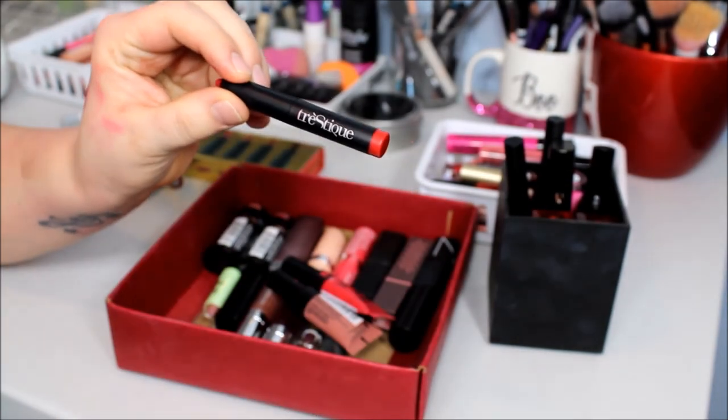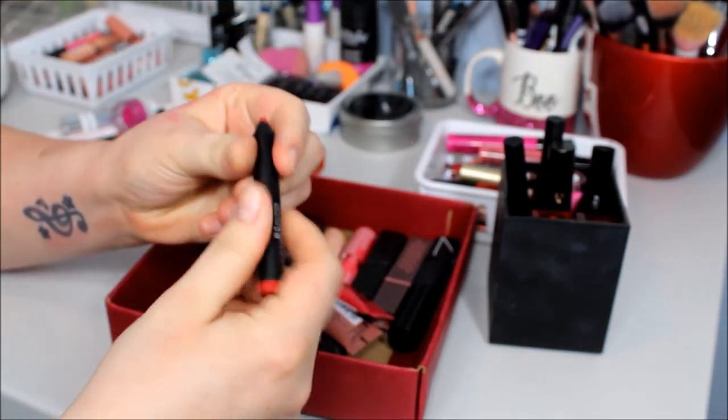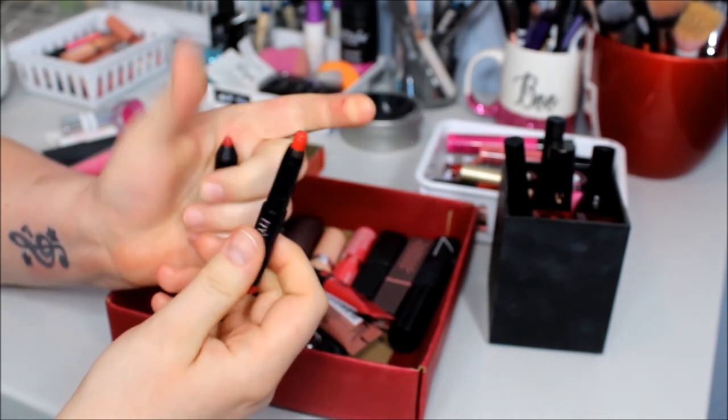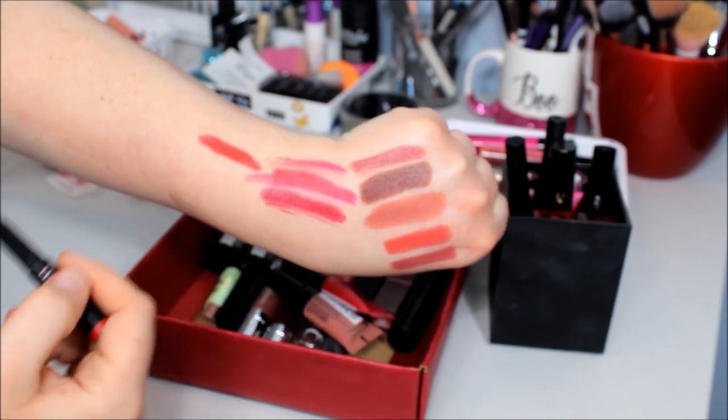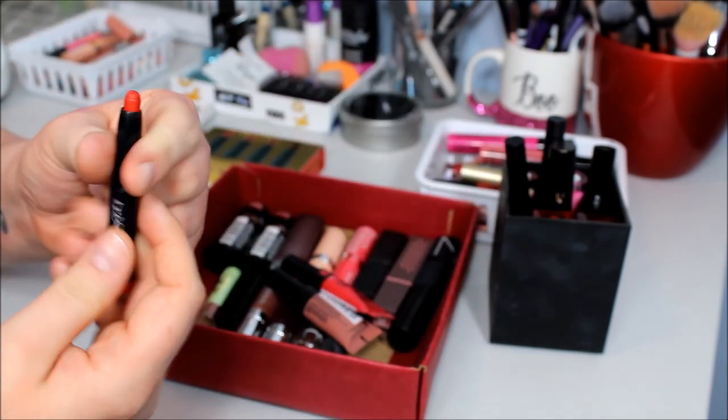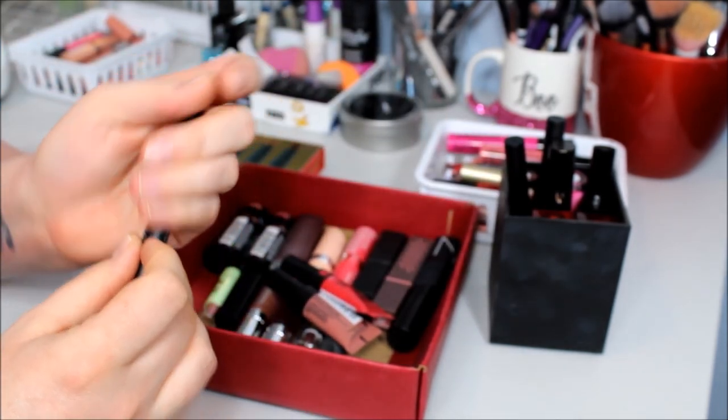I do like this. I got this Trestique mini lip crayon in the shade Chili Red. It's just a nice little red. It's almost similar to this e.l.f. one, I think. And I'm already keeping the e.l.f. one, so I'm actually going to get rid of this because I've only worn it a couple times.